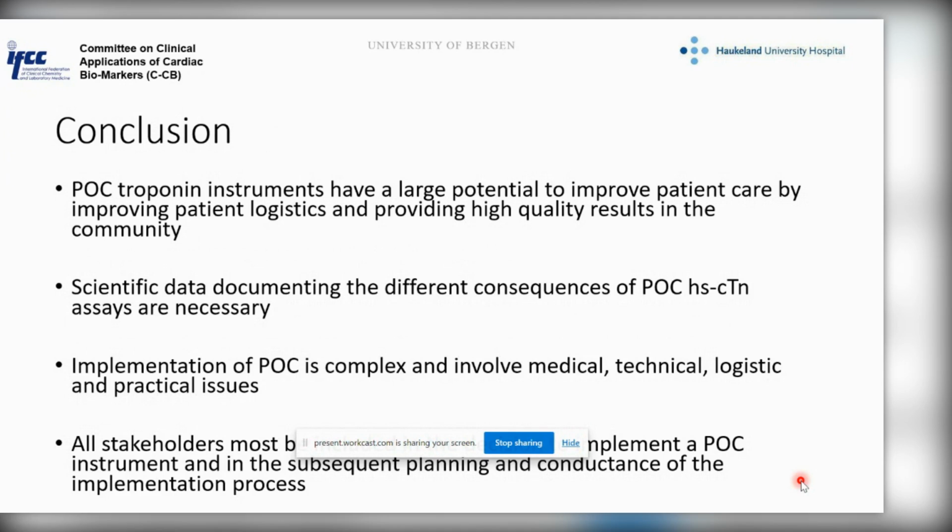We need a large amount of scientific data, primarily about the safety, of course, but also related to the whole setup, cost efficiency, practicality, and patient's view. And we need long-term data also.